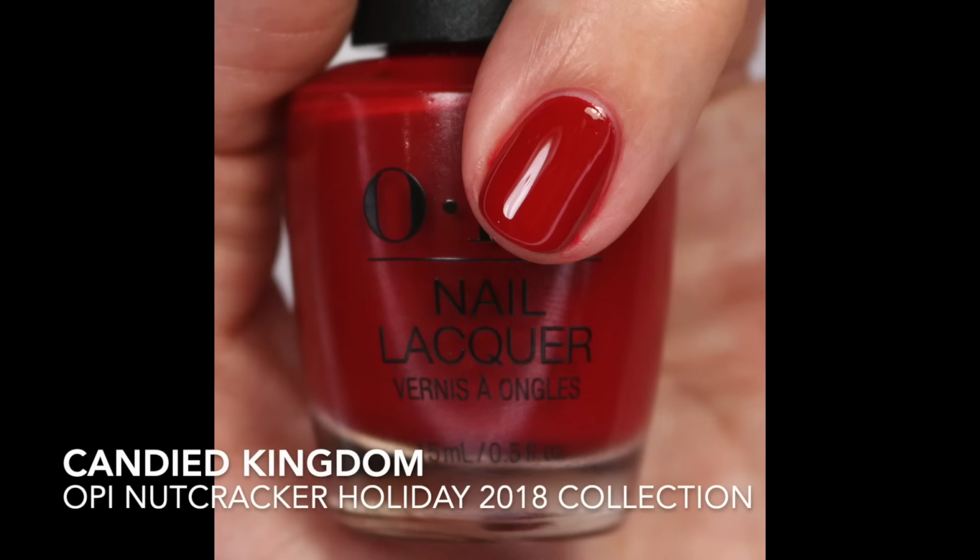And then going a little more red, a little deeper, this one is beautiful and glossy. Oh, this is Candied Kingdom. This is from the Nutcracker Holiday 2018 collection. This is definitely up there, you guys. This one's so good. Everyone I talk about, I'm like, oh yeah, I love this one. I've talked about it quite a bit when I've talked about red, but I feel like it is definitely the brightest out of all of these, and I think that's what I like about reds, is having them be a little bit bright. So this one probably is the brightest out of all of them.